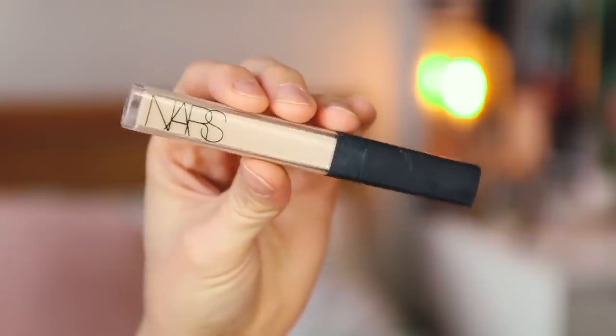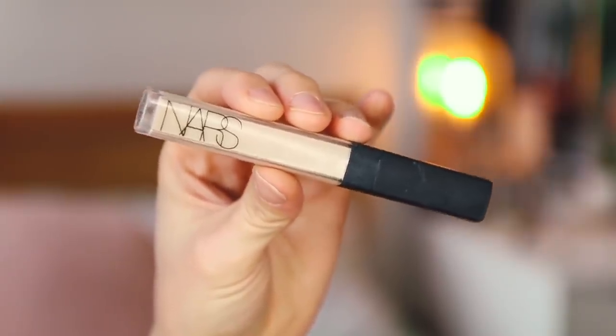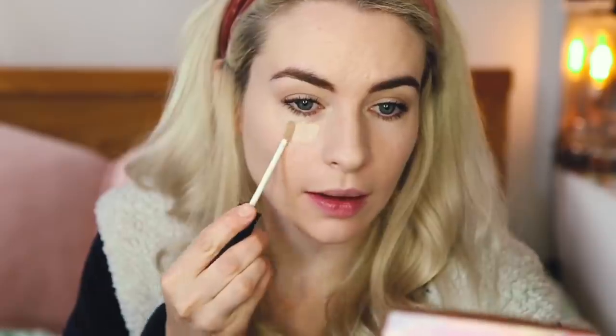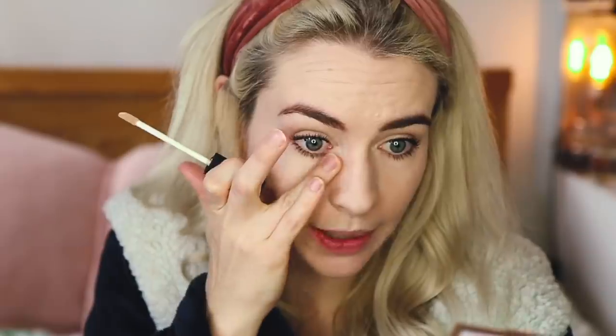Next it's time for some concealer. I have been using the NARS Radiant Creamy Concealer for so many years now, and I just still haven't found anything that quite matches it. This is probably my 10th tube of it. I get through it like crazy, but I just like to pop a tiny bit under my eye and pat it in with my ring finger. I use the shade Chantilly. I can't remember if that's the lightest. It might be one of the lightest shades, but it matches my skin tone perfectly.